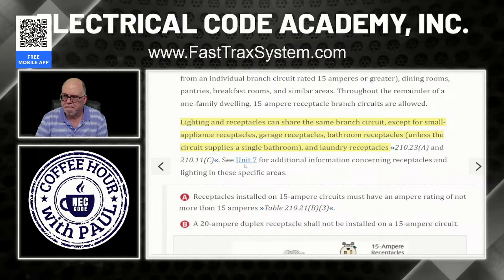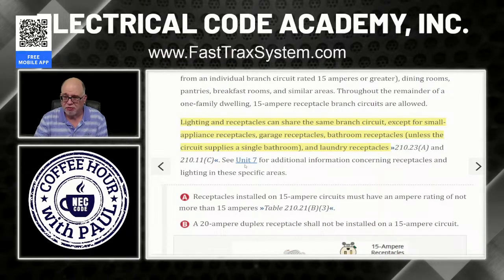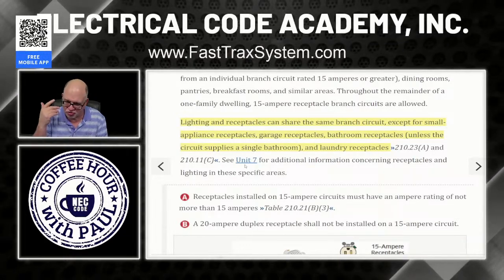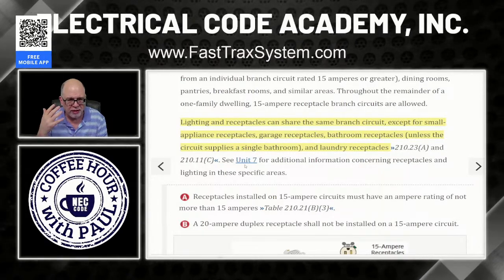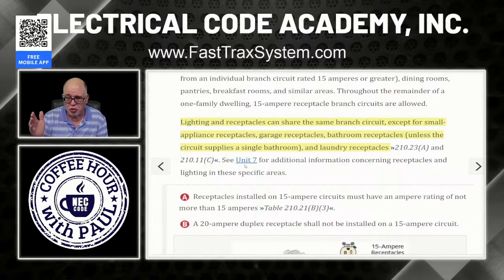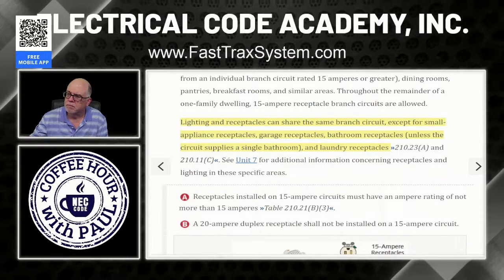But you know what? There are applications where you can't. And as you see here, you can't do that when it comes to the small appliance receptacles, the garage receptacles, bathroom receptacles generally, and laundry receptacles. They cannot be on the lighting. They just have that branch circuit serving those receptacles, okay? That's the way that would go. But everywhere else, the bedrooms, living rooms, things like that, it's perfectly acceptable to have the lighting and the receptacles on the same circuit, okay?